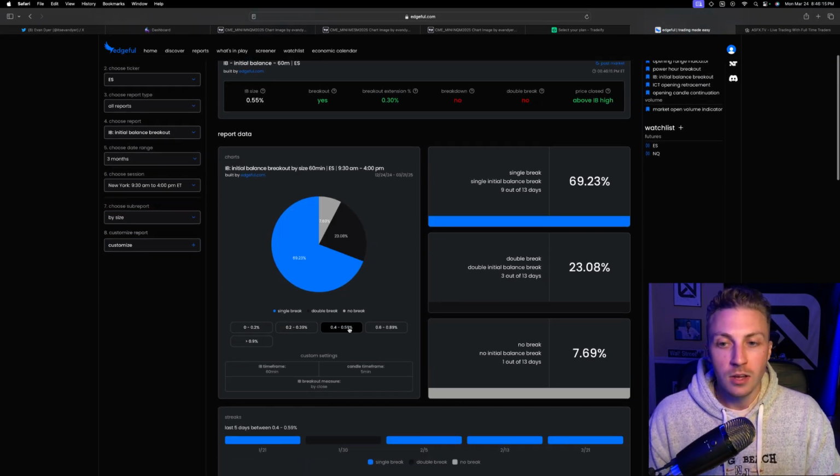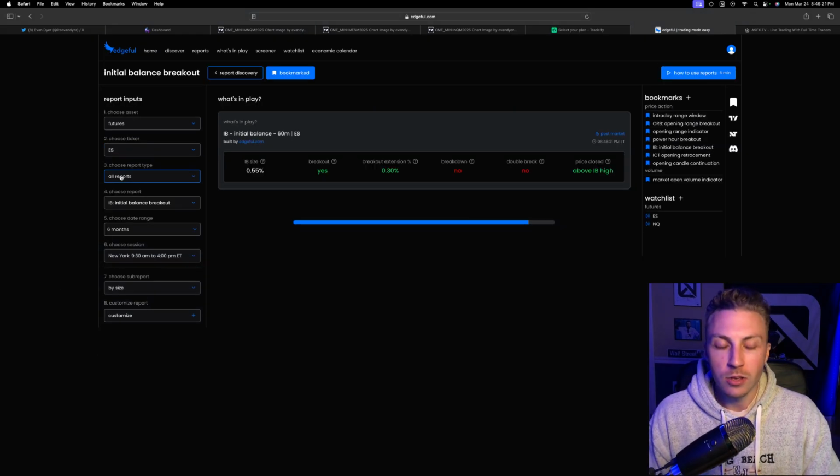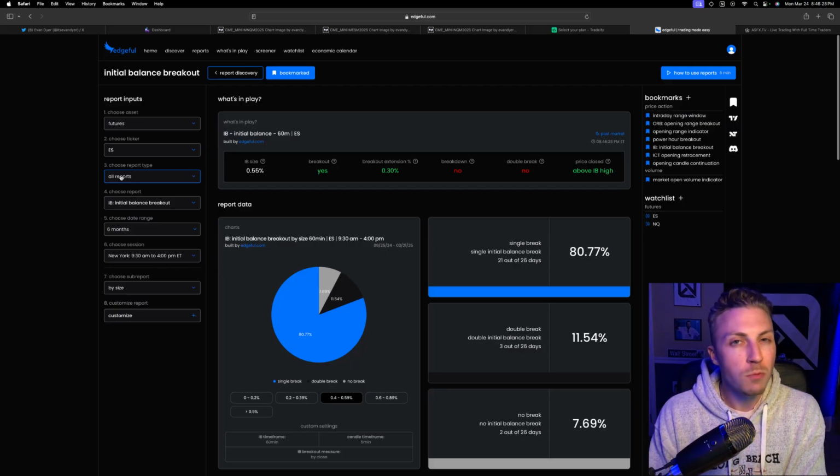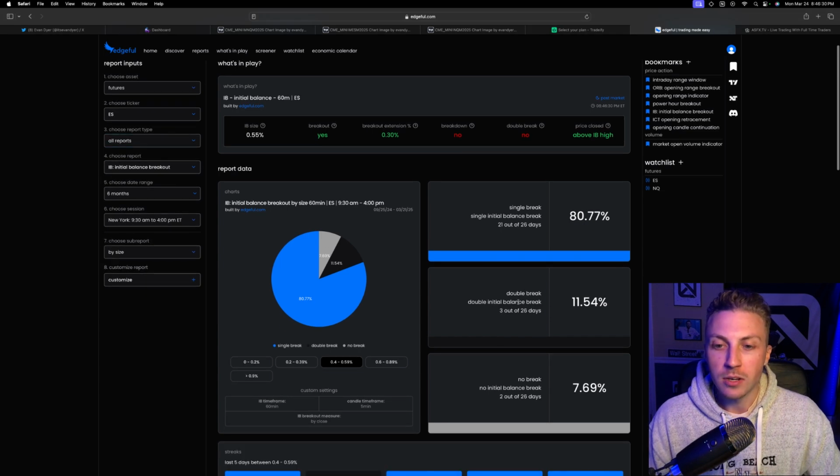If we filter that in the past 3 months, it's 3 out of the last 13. Let's go over to 6 months, just a little bit more data. I like how you can go into certain distances. So now it's 3 out of 26 days of initial balances this wide. Only 11% of the time do we double break, you can see right here. So it breaks up the upside and the downside.